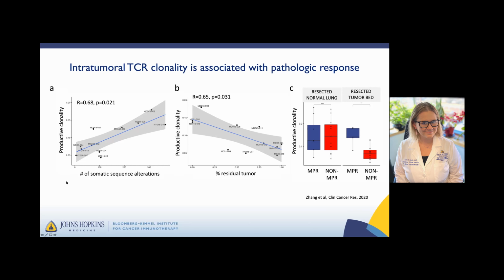And one of the first things we noticed was this very nice correlation between the productive clonality in the tumor and the number of somatic sequence alterations. So basically tumor mutational burden and clonality, there was this positive association. And when we looked at clonality as a function of residual tumor, so this is the primary clinical endpoint of the study, there was this negative association. So as more tumor was present at the time of surgery, meaning less of a response, the clonality of the T cells was lower in the tumor.